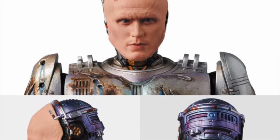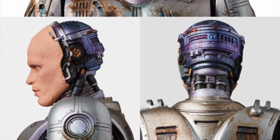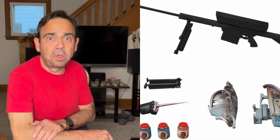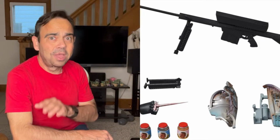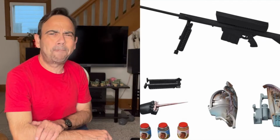I still look at this and I know this figure looks good. It's going to have a nice little shine. It's going to have all kinds of beat up, dented up, really cool, like rusty, oily looking paint all over it. It's the Murphy battle damaged head, so he's got that going for him. He's got all kinds of hands. He's got the Auto 9 pistol, which I don't know, but if you know Robocop, you must know a blast effect for the pistol. He's got a rifle. He's got 3 jars of baby food. Is that how Robocop eats? Because truly, I don't know things. And all this, the man just looks good.